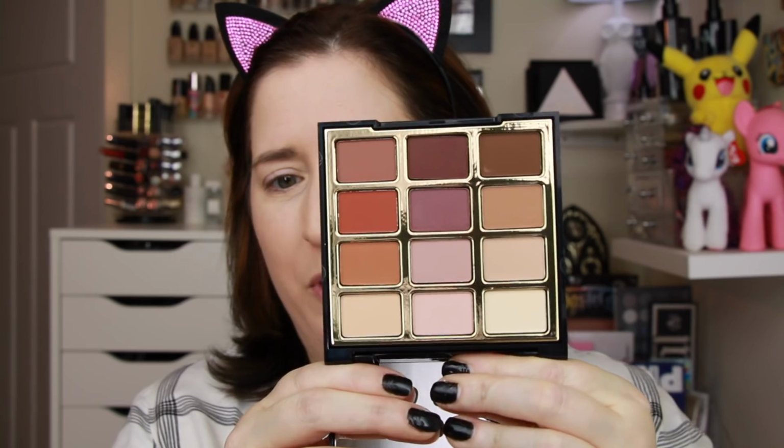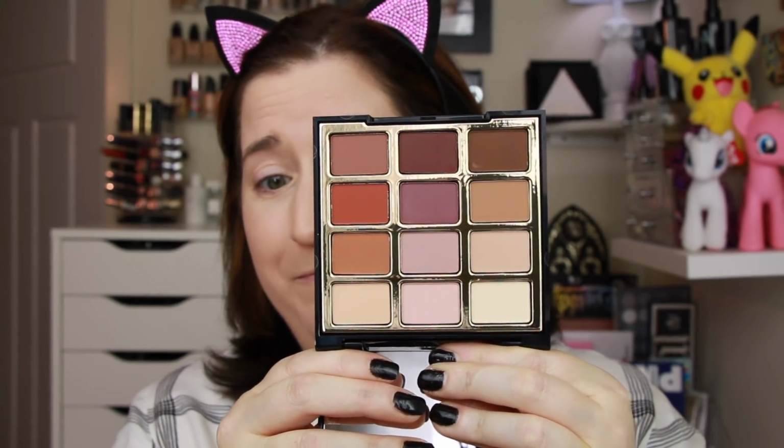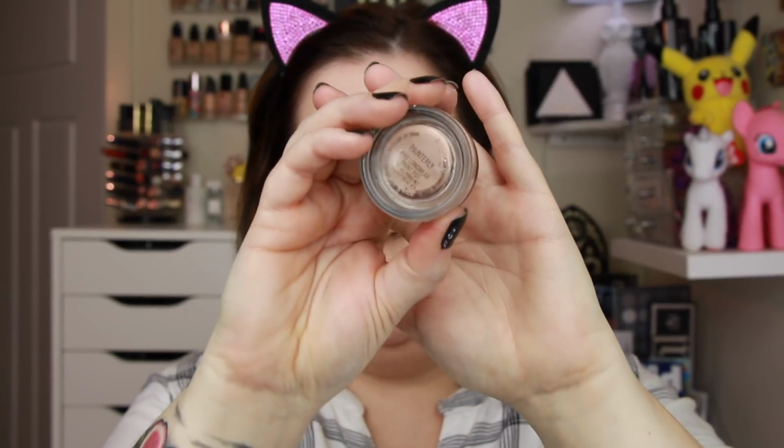Ooh, Milani Most Loved Mattes. Found this at Walmart. Has a nice big mirror on the other side. Prime with my MAC paint pot in Painterly.